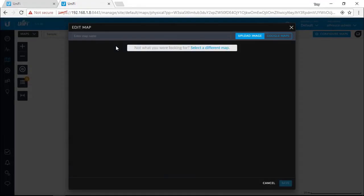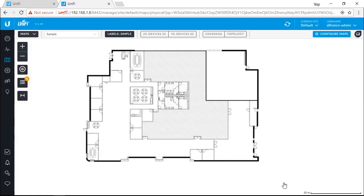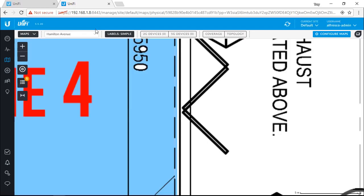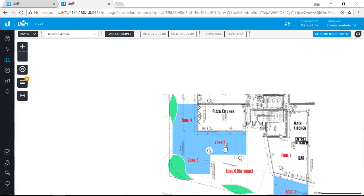And I've chosen the same floor plan image which we saw earlier. I'm going to call that Hamilton Avenue because that's the street that Alfresco is on. I'll save that. And now from the list of maps, I'll see that one listed. So let's go and grab that. It's actually quite large. It's a very high res. So I'm going to zoom out on it and then position it nice and centrally.